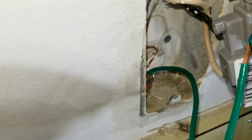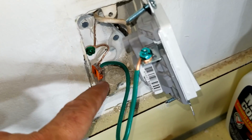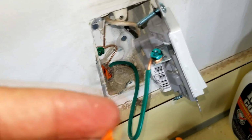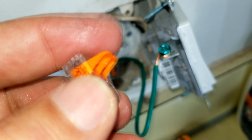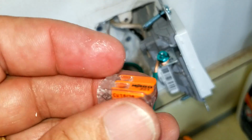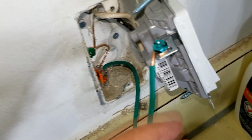So because of their foolish mistake, what we did was, you'll see back in the corner there, we stuck in one of these Wago wiring nuts, and this is what they look like. So you put the 2 wires in there, and then you snap the doors down like this. And it holds the wires together nice and tight, so you have a nice tight connection. Then you run the other end of this pigtail over here to the outlet, so now you're perfectly fine.